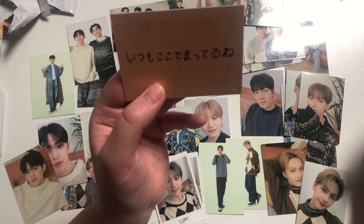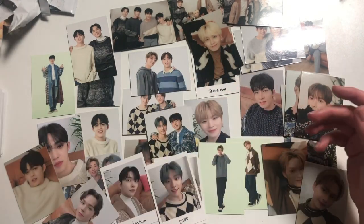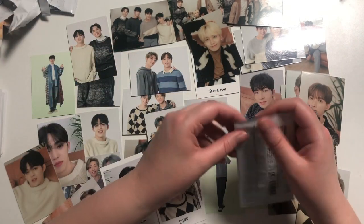Itsumo koko. Oh, it's the same. It says the same thing. I was like, oh, they all say itsumo, and they literally all say it.